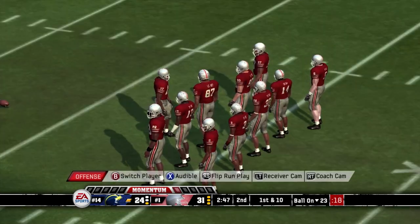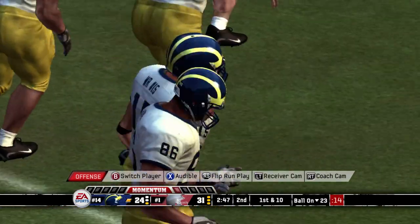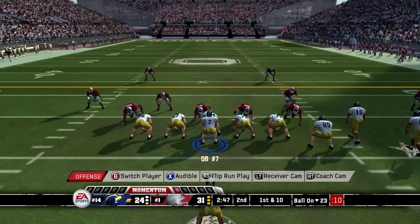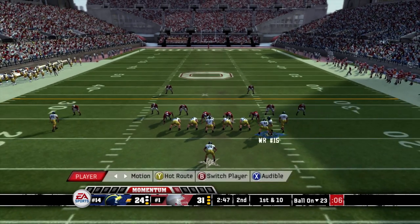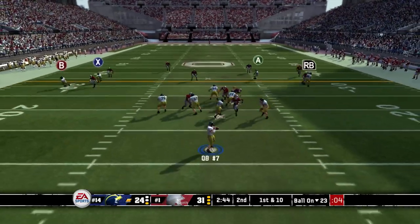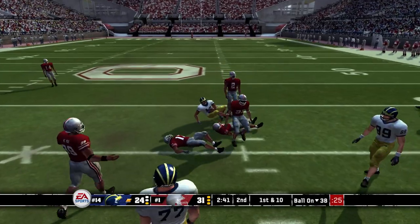First down, 10 to go. Ball on the 23-yard line. And they have three bunched. And they use motion. Back to pass. Looks. He throws it. Complete. And down he goes at the 38.